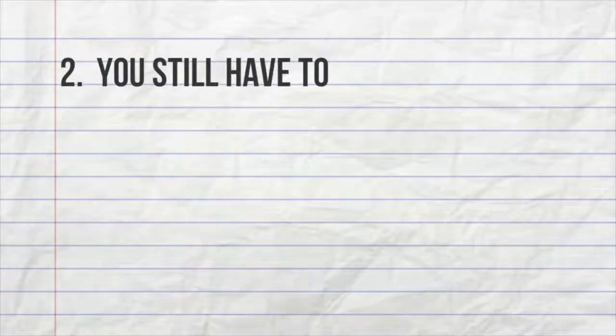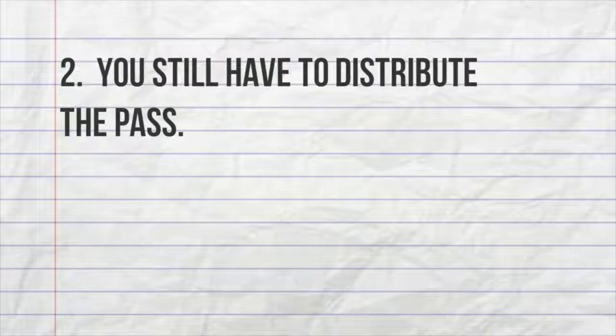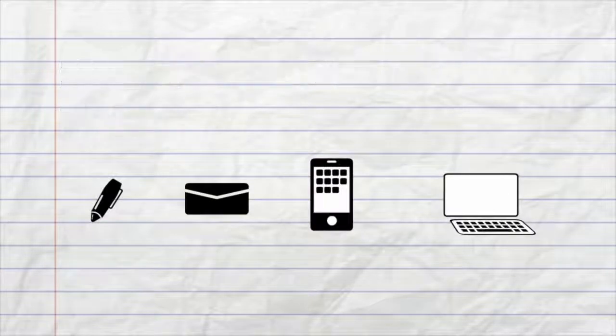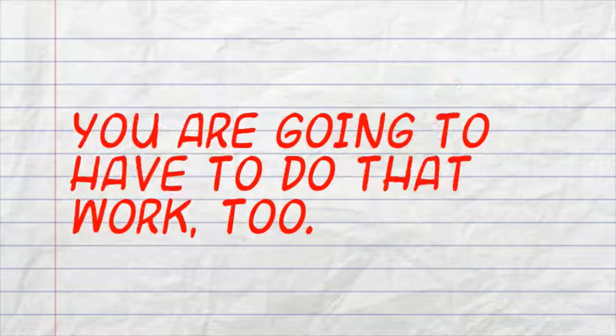Number two, you still have to distribute the passes. That means adding clickable URL links into your email campaigns, SMS blasts, social media posts, and display advertising. Or you can add the pass's unique QR code to printed materials. You also have to do that work.